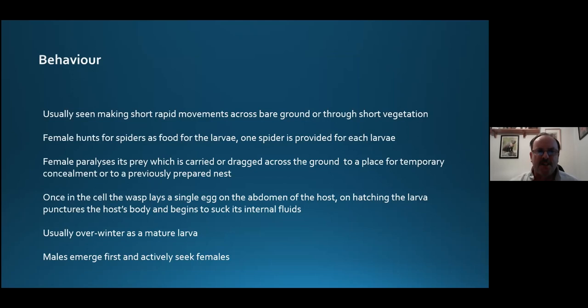Now, the behaviour is pretty unique amongst Hymenoptera. They're often seen making short, rapid movements across bare ground or through short vegetation, looking for prey. They never keep still. They're always twitching, on the go. In fact, I read in some of the literature that somebody actually referred to them as Hymenoptera neurotica, which seems a very apt description. Basically, it's usually the female that's doing that. They're hunting spiders as food for the larvae. And generally, as with most predatory insects, they're looking for one spider for each larva.